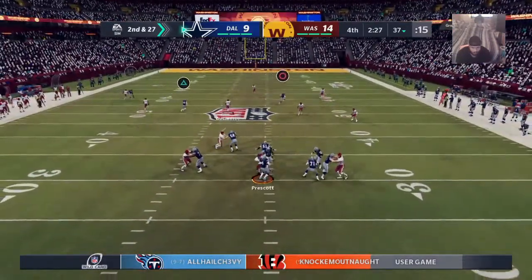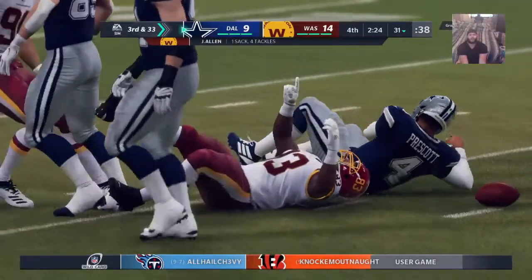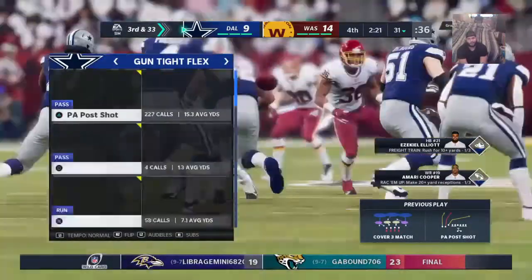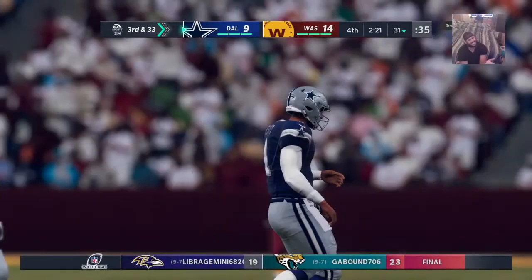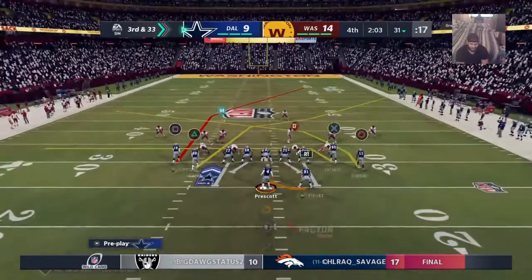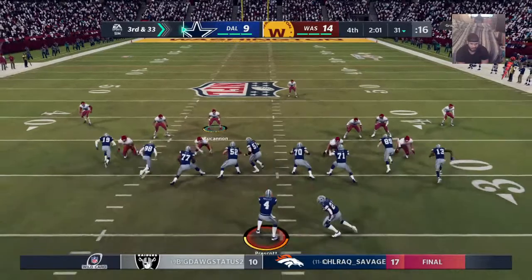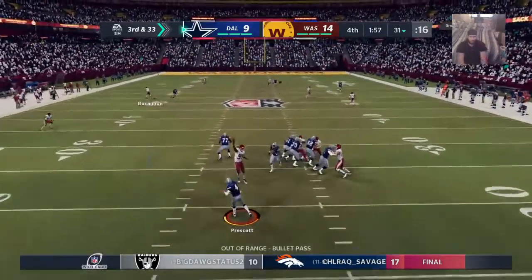Prescott off play action. Pass rush gets home, making sure his presence is felt. And then Zeke not even watching. Second long, now it's third and even longer. They're going in the wrong direction here. Because they're moving exactly the way they want to, but you're exactly right. Definitely going in the wrong direction for the offensive guys.